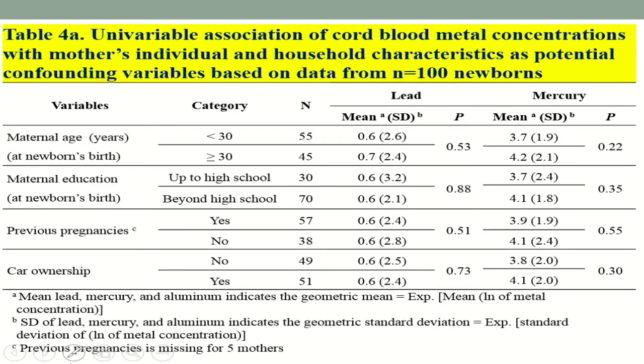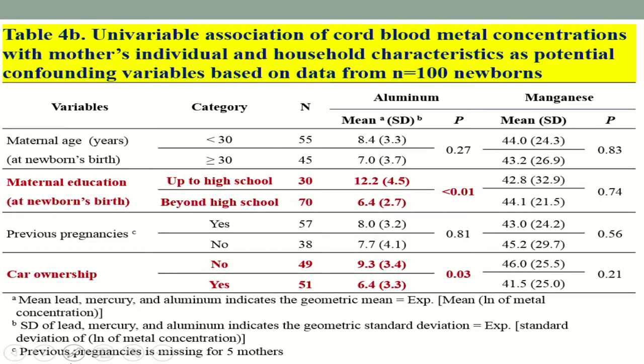So the univariable analysis, one thing that I want to acknowledge is that we tried our best to look at these factors associated with these levels, but even a sample of 100 for some of them may not be sufficient. So statistical power may be limited, but at least it was reasonable to look at some of these differences for lead and mercury, in association with these characteristics, to see whether they should be serving as a confounder or not. So the two things that came up as significant: maternal education was associated with the aluminum levels.